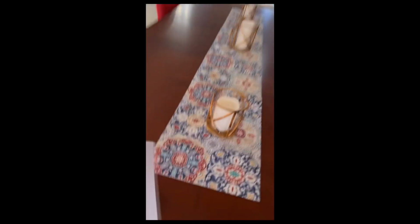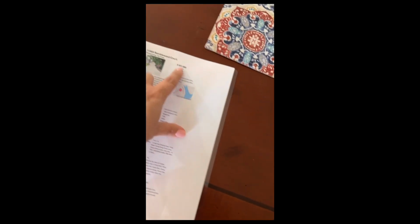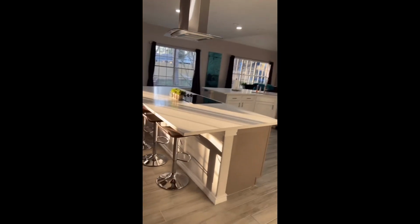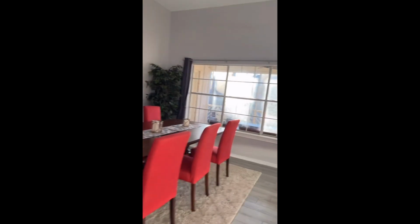So this house, let's see how much it is. $337. We are early, so I was going to show you this remodeled kitchen. Look how big this island is. And the backyard looks really nice.